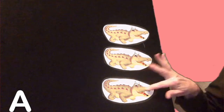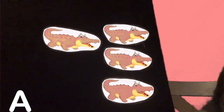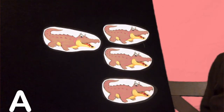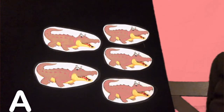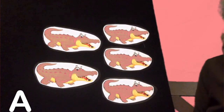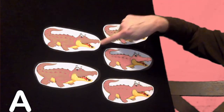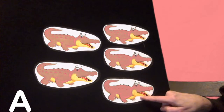Three little alligators swimming near the shore. Another comes along. And then there are four little alligators swim, splash, and dive. Another comes along. And now there are five little alligators having lots of fun. Mama calls it's time for bed. And now their fun is done. Let's count the alligators. One, two, three, four, five.